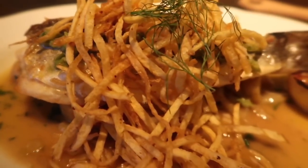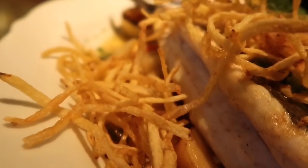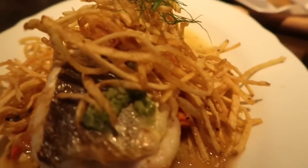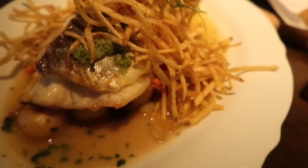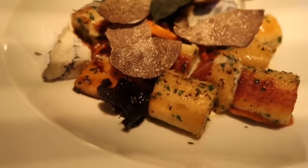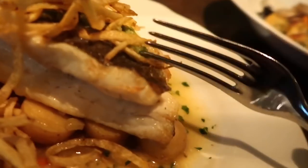Well, I decided to get the Loup de Mer Provençal as my entree, and as you can see, it's a fish. And there are fingerling potatoes under there, all the shredded potatoes on top, and a tapenade verte. And this is the gnocchi parisienne and French winter truffle. I just got a whiff of these truffles. This truffle plate is not for me, for my dining companion, but these truffles, I don't do truffles. Let's just leave it at that. I'm gonna put this plate across from me here and get my entree, the Loup de Mer. Let's dig in.